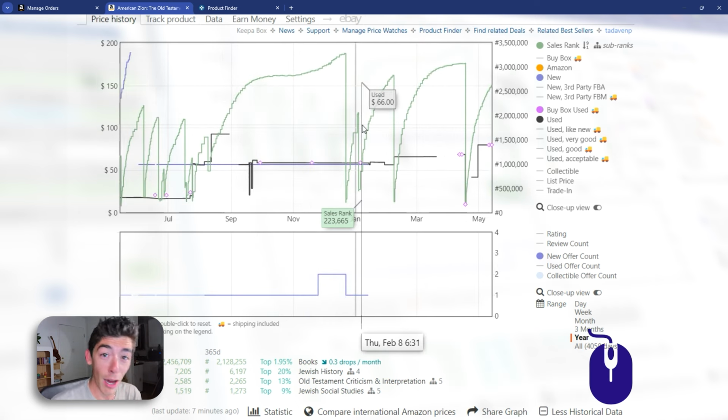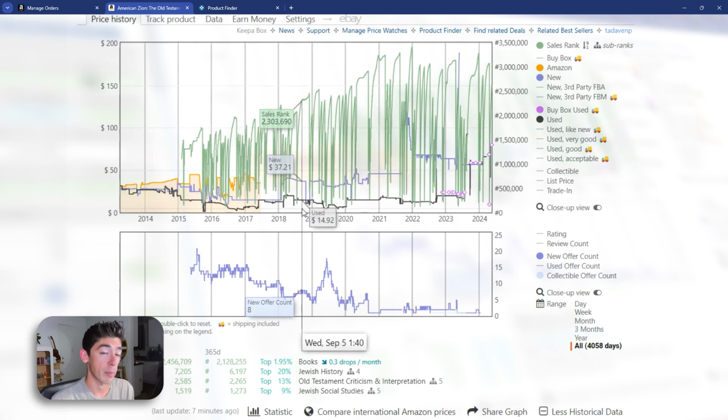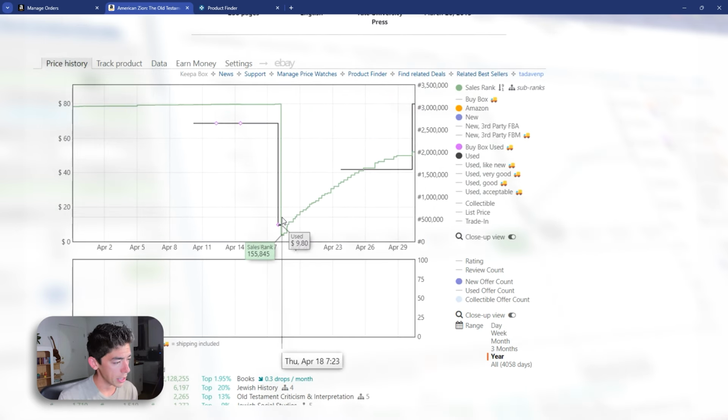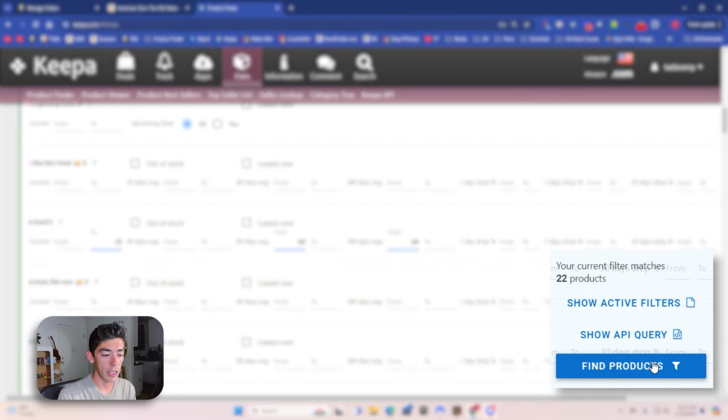I cannot tell you how important that skill is, zooming in and out and being able to move around, because it gives you a lot of insight into what books might have sold for, what price the book was when the book sold, all that kind of stuff. But let's come back to this sales rank drop. Again, the used price happened to be $9.80. So what we're gonna do is again recreate the book and see if we can find a book that's under $10 under the current price. So under used current, we're gonna go anywhere from 0 to 10, and you can see this brings us 22 products. So essentially there are 22 almost carbon copies of this type of book.